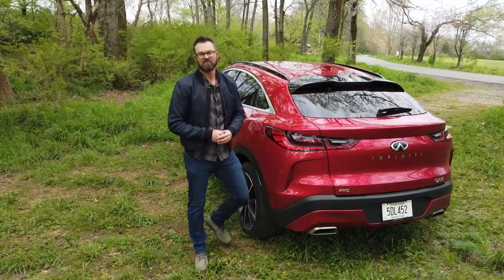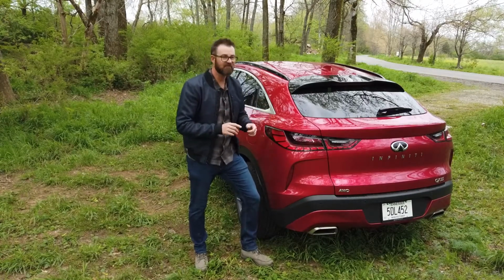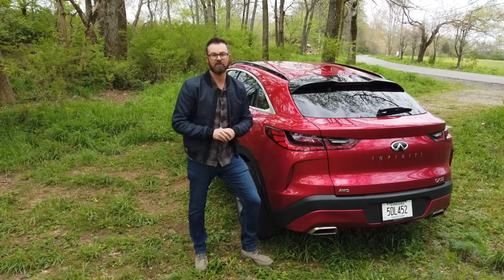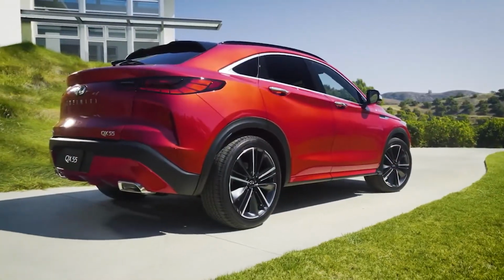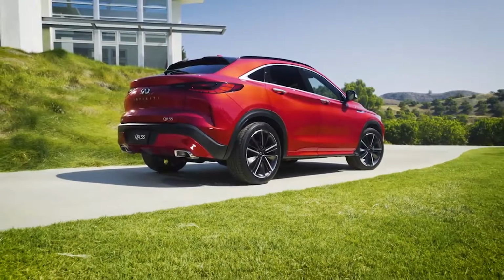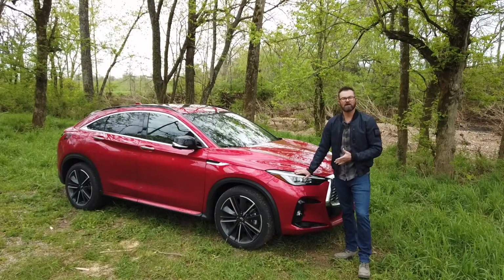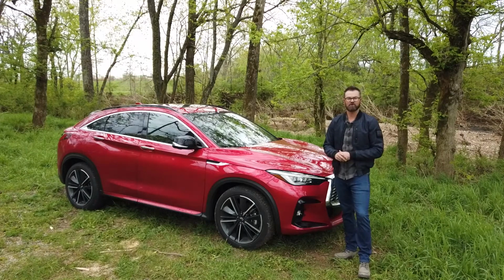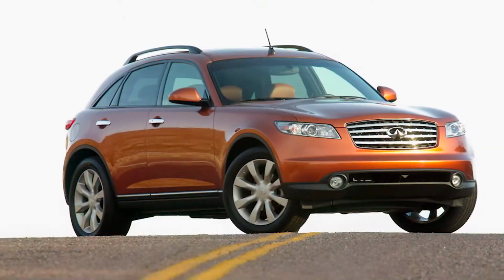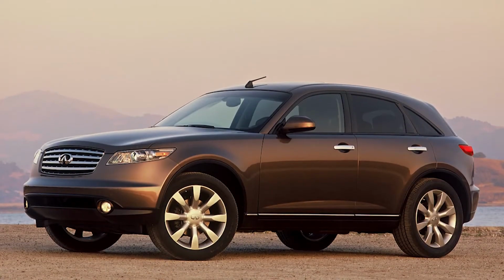German automakers have led the pack in coupe SUVs, but Infiniti thinks the QX55 is the perfect competitor for those vehicles. Where the Germans appeal to performance, Infiniti thinks design and luxury are more their styles. This is the Sensory trim level, and it's finished in dynamic sunstone red, which is an option of $900 for the QX55.